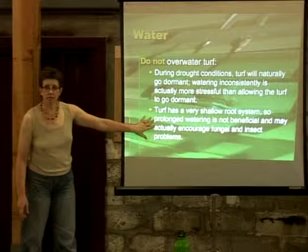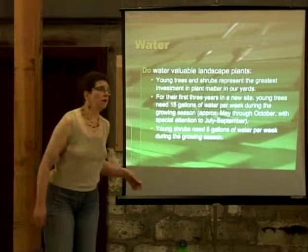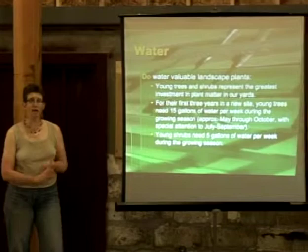Better solution, don't have turf, or reduce your turf. Turf is one of the most inefficient types of landscape coverage. It's very energy demanding. We use mowers to mow it. We use petroleum-based pesticides and fertilizers to treat it. It is not a naturally occurring phenomenon anywhere.